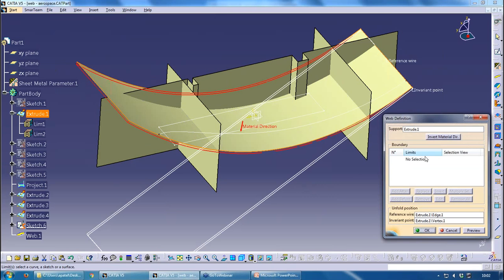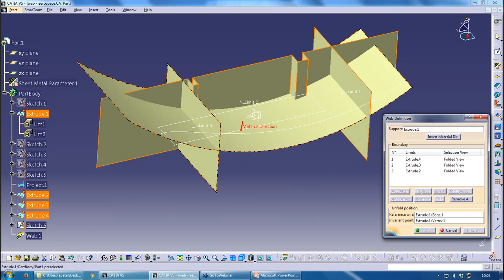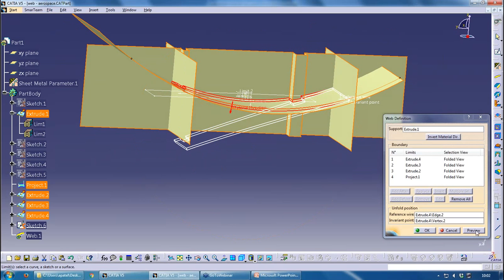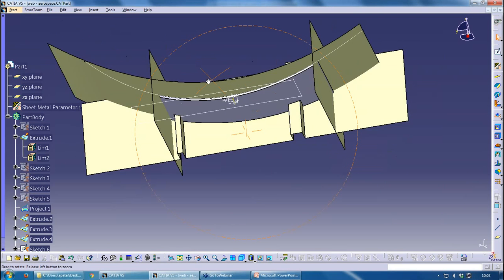Now let's go back and modify that. I'm going to limit it so it goes up to that surface. Now it's picking a face there, so I'm going to pick the surface from the tree and that surface there, and then that sketch. And now I need to define where we're going to unfold. You'll get this wireframe preview when it's happy with it, and obviously the preview button. Press OK. There's my web.